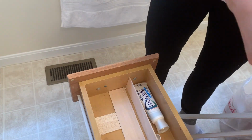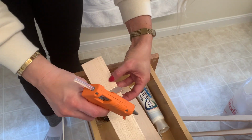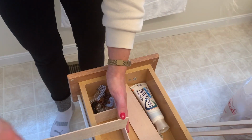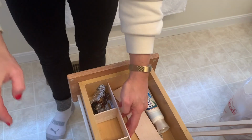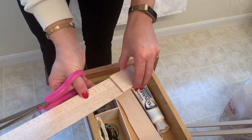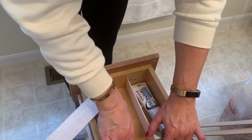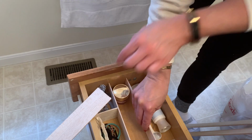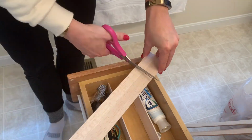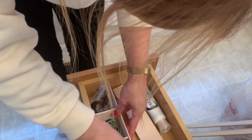I'm taking each individual category and what I want to store and making an individual box for that. You can see I just did one set of hair ties. Now I know I'm gonna need a spot for a second set of hair ties. So before I glue, I make sure that the space is adequate and where exactly to glue. Once I get measurements for some of these smaller pieces, I'm cutting several of them so that I can work my way back through the drawer.